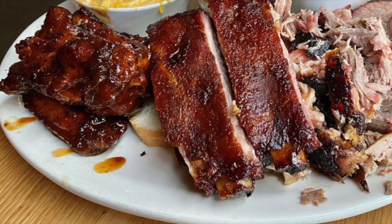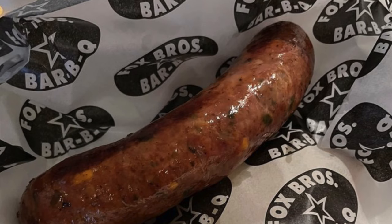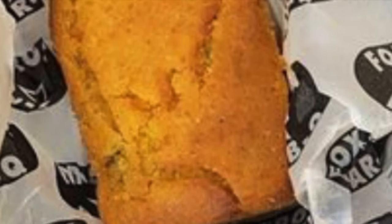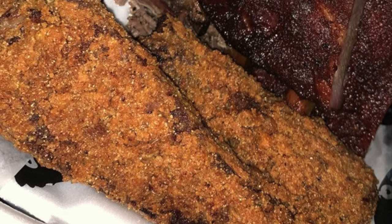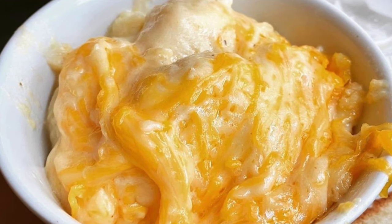They offer so many items of food. I try to get something different every time, and my favorite go-to is the sausage. I always have to have the jalapeno cornbread. And I love the smoked wings, y'all. So good. I also tried the fried rib for the first time, and it was bomb. So is the mac and cheese.